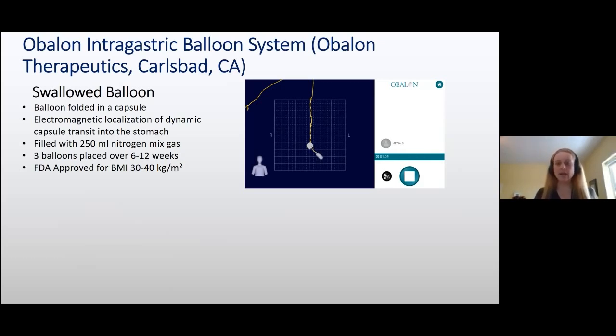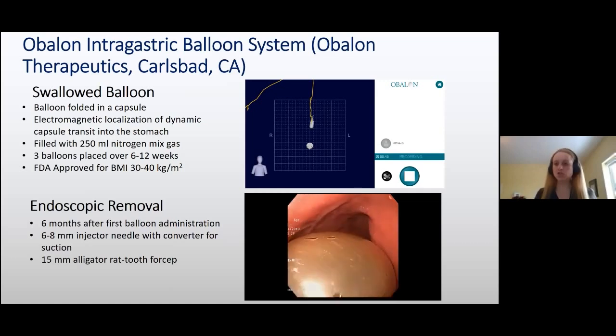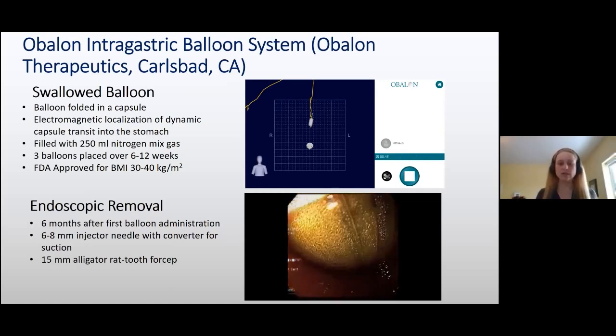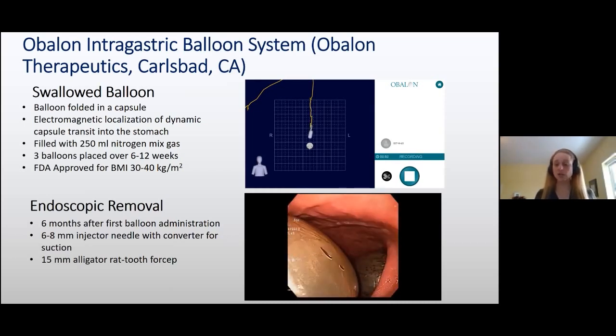And in this animation, you can see the balloon just popped into the stomach out of the esophagus. With endoscopic removal, it's removed 6 months after administration of the first balloon, and this is an endoscopic image of the 3 balloons in the stomach. It does use a 6 millimeter to 8 millimeter injector needle with a converter for suction in order to aspirate the gas out of the balloons, and then a 15 millimeter rat tooth alligator forceps is required in order to remove the balloon out of the stomach.